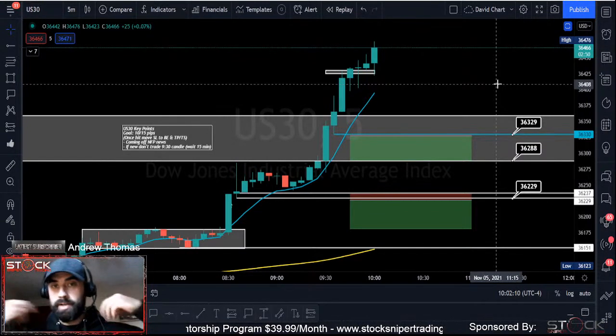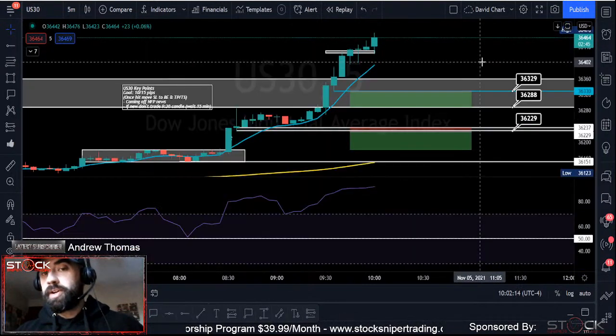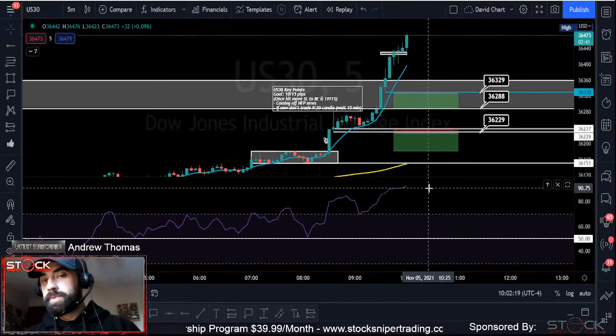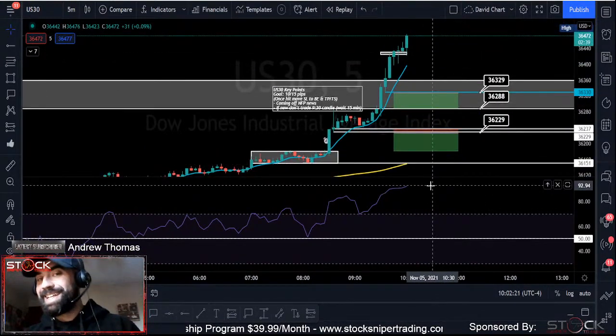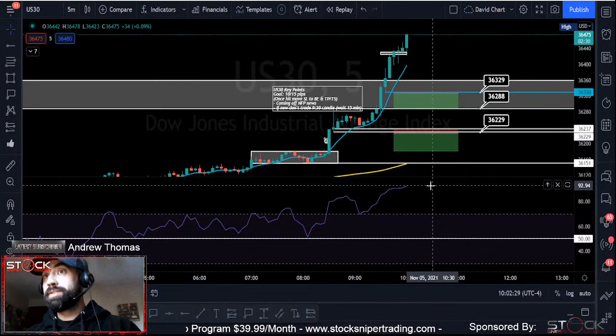All right, 10 o'clock here. This is the hourly candle. So let's check out our RSI. Remember we talked about RSI? Look at where we're at right now. This is 92. You guys see that? So remember the people who use RSI as signals? Look, you're getting demolished if you used it, right?